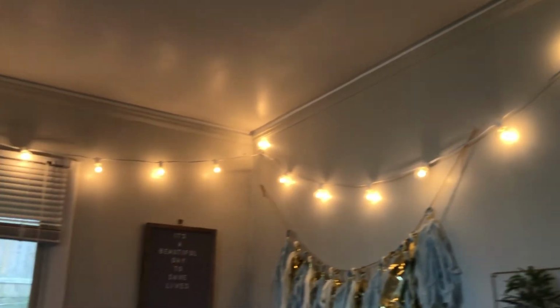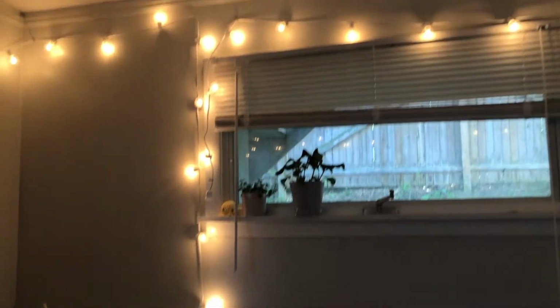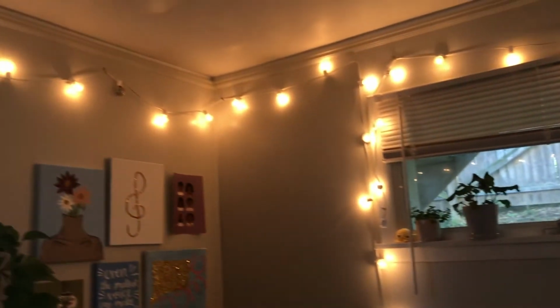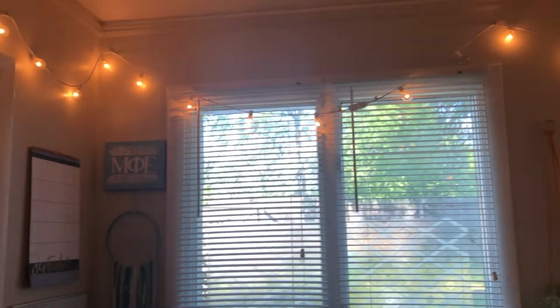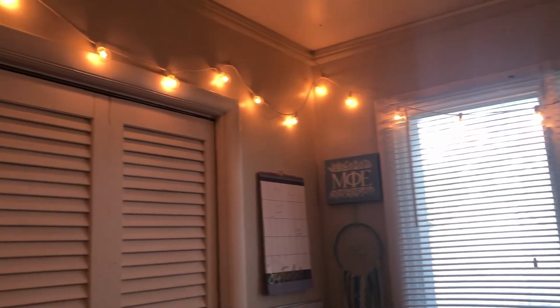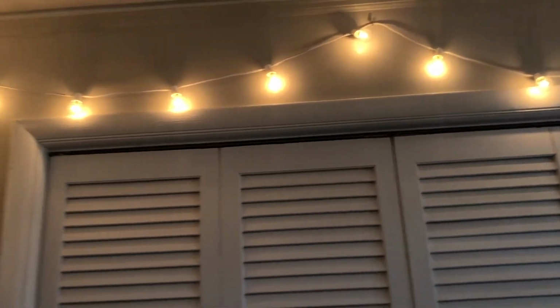And then lining my room are these lights that I got at Target. I got them last year at Target, and I was inspired by the Party Twins on YouTube to get them. I think they're way better than the Christmas lights that people hang around their room. Obviously they're glass, so they're really scary, and some of them have gone out, but for the most part I really like them.